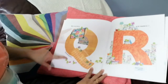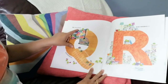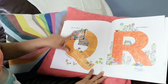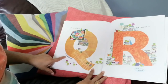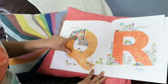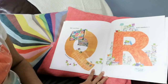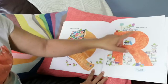After P was zero and the wobbly line. We are quilters. They are weaving a quilt. So quilters starts with letter Q. Quarterbacks. So quilters, quarterbacks. These two words start with letter Q. After Q, look at this letter. R, first letter of my name too. So my name is Rashida. Rashida starts with letter R.